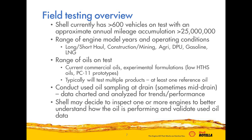Time was, with the engines prior to the DD15 and their 50,000 mile oil drain interval, we didn't have to worry about intermediate or midpoint samples, but we're doing more and more of that as the OEMs are pushing the oil drain intervals out further and further. So there's 3 of them right now that are at 60,000 miles, if you meet the right criteria for operation.